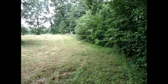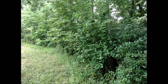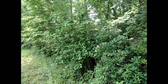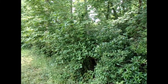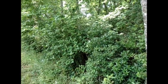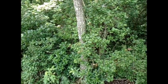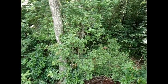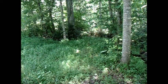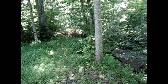And here we are, and nothing but brush. Lots of brush, lots of clearing out to do. The plan is to go all the way down the stream and clear all this underbrush out so we can get down to the stream. There's some nice holly plants, holly trees, bushes, whatever they are, and back around to the stream. So there's a nice little area right down by the stream. Stream goes back in there. I think this is where it meanders back into the property.